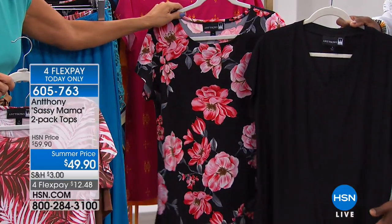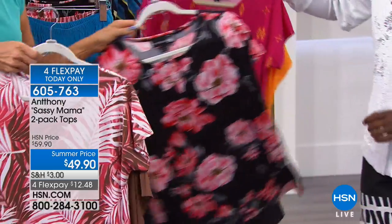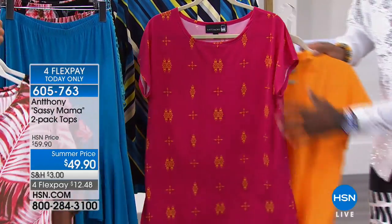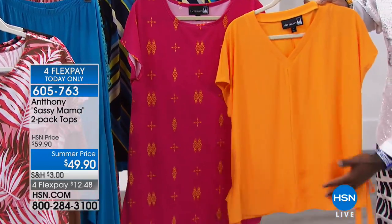I love the black multi. So pretty. Both are so must-haves, I think. And then, of course, that juicy mango fuchsia. This is, to me, the quintessential combination for summer colors. If you're going to a 4th of July, it's fantastic.